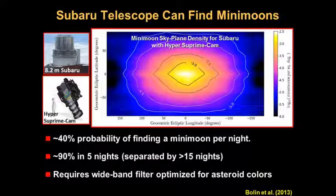Right now, there is an asset available, the Subaru telescope, an 8-meter telescope on the summit of Mauna Kea, Hawaii. And they're just installing the Hyper Suprime-Cam. And this is a phenomenal instrument. And we think that if we had time on this telescope, we would be able to find mini-moons in a regular way. We think that there's a 40% probability of finding a mini-moon on any night we go observing with that telescope, which means that there's about a 90% chance of finding a mini-moon if we had 5 nights on the telescope.